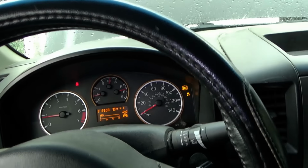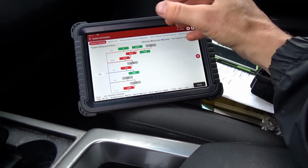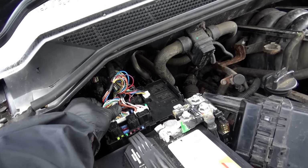Well, I took the stupid thing out. Now it cranks and runs. So let's clear DTCs. And then while running, I'm gonna try to reinsert it and see what the heck I did. All right, so I got some live data pulled up. Let's wiggle some connectors on the IPDM.